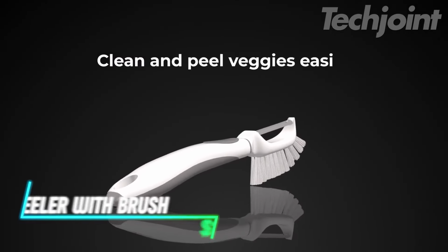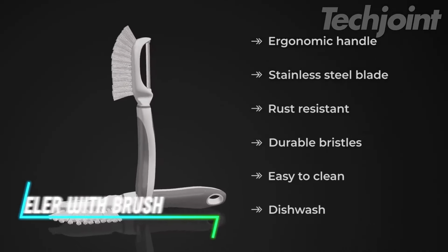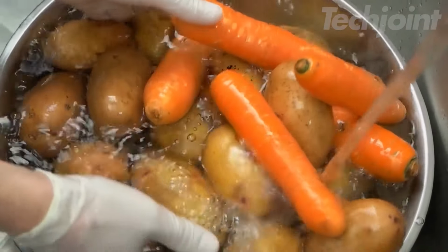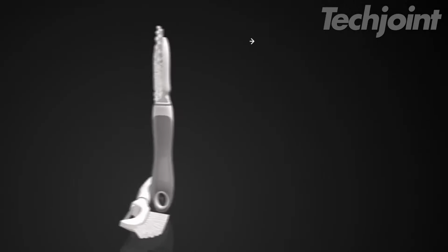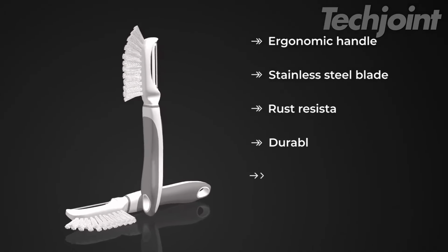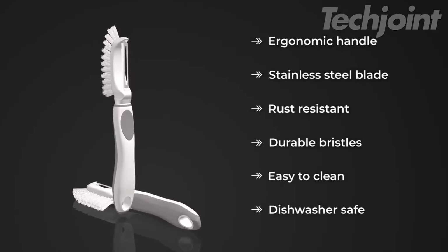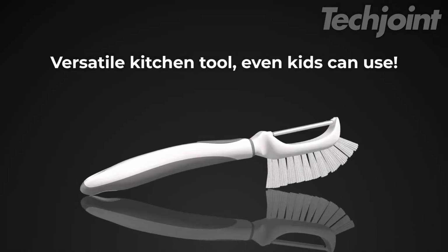This is a peeler with a brush that makes prepping your favorite vegetables a breeze. It features a sharp stainless steel blade that easily removes thick skins from apples and potatoes, as well as glides smoothly over carrots and cucumbers. The built-in veggie scrubber brush helps you clean off dirt and wax, ensuring your produce is ready for cooking. Plus, it has an eye remover to get rid of those pesky blemishes, so you only get the best parts for your meals.